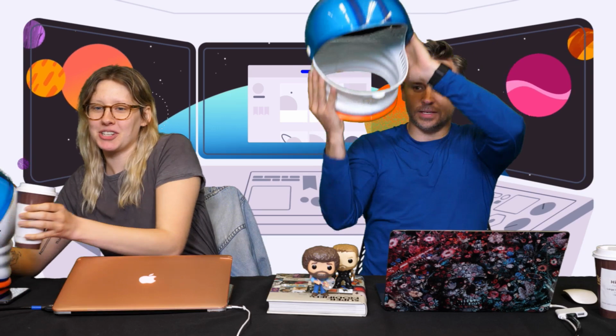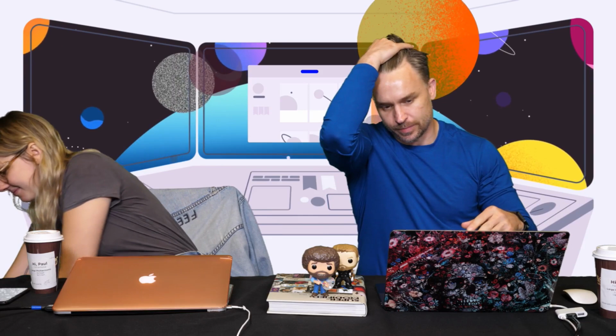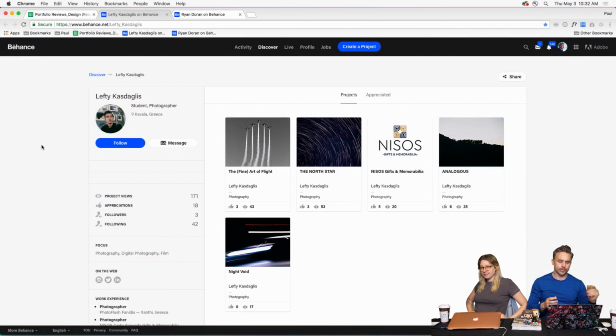We traveled through space, through your Photoshop file, which was very space related. We're in this spaceship now, and we needed sort of an elevated view to take a look at these awesome portfolios. So we have two we're going to review, and our first one happens to be Lefty.